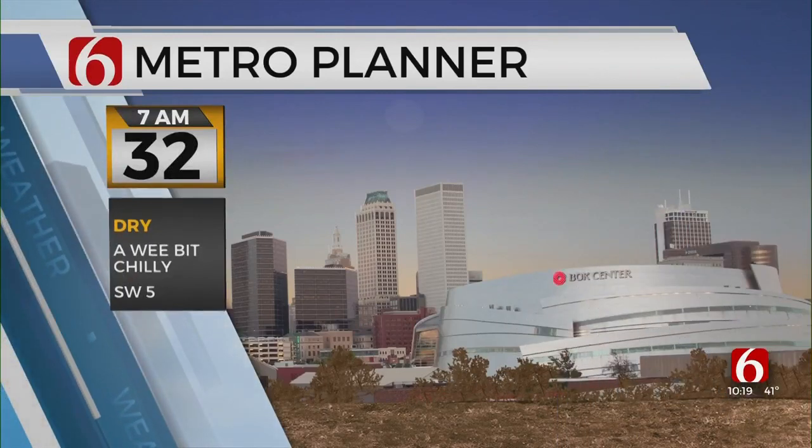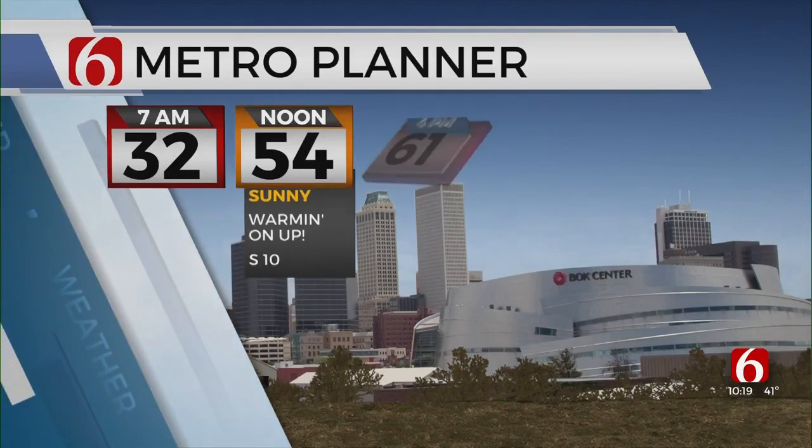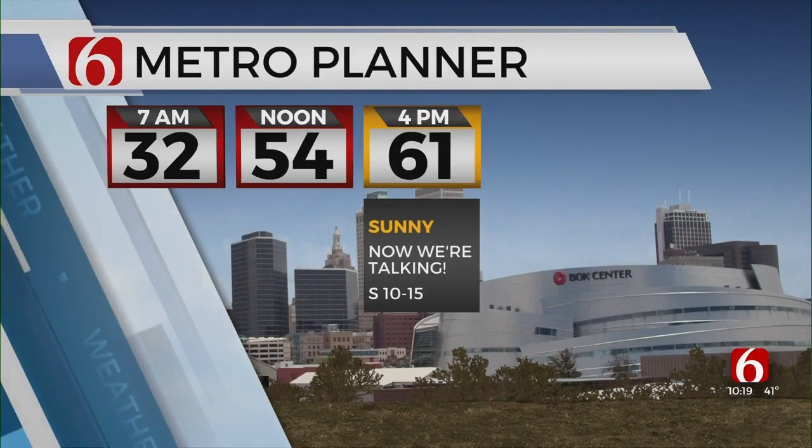Then by Friday, here come clouds, and temperatures will be in the 50s. Then we drop down into the low 40s by Saturday. So it is going to be colder as we head toward Friday night and Saturday. We have taken out the chance of showers for now, it looks like, on Friday. All right, and just a wee bit chilly, we'll call it, in the morning. Frosty, upper 20s to low 30s. By noon, we're at 54. It's warming on up. Looks very nice. And 61 in the afternoon. As we say, now we're talking.